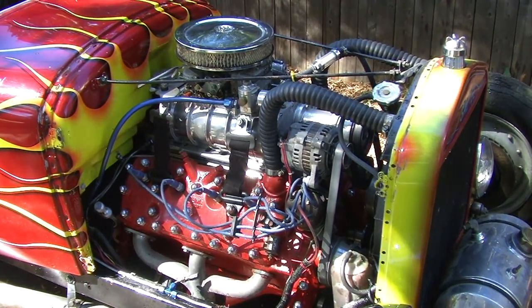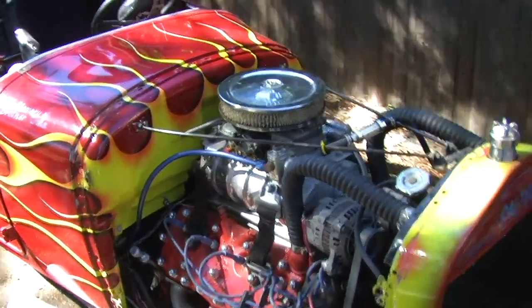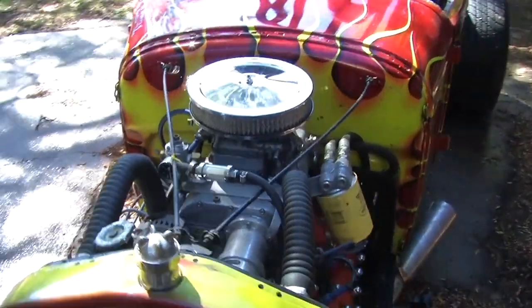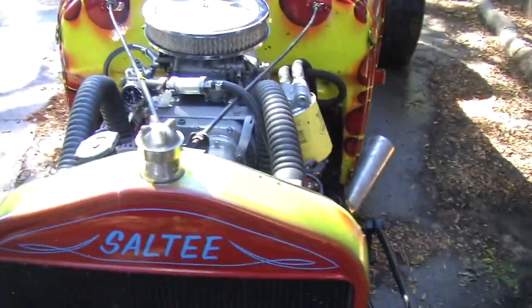The guy up the street here, not too far away, he built the frame for me, and it was made out of 2x4 square tubing. It resembled a Model A frame, and I had the motor mounts built, and the transmission mounts, and the rear end mounts, and all that stuff. But it was basically a Model A frame. I gathered most of the parts and built the motor and the transmission, and had 2 different transmissions in it. The one I've got in it now is an automatic, but I had a 3-speed before with a quick change rear end in it.